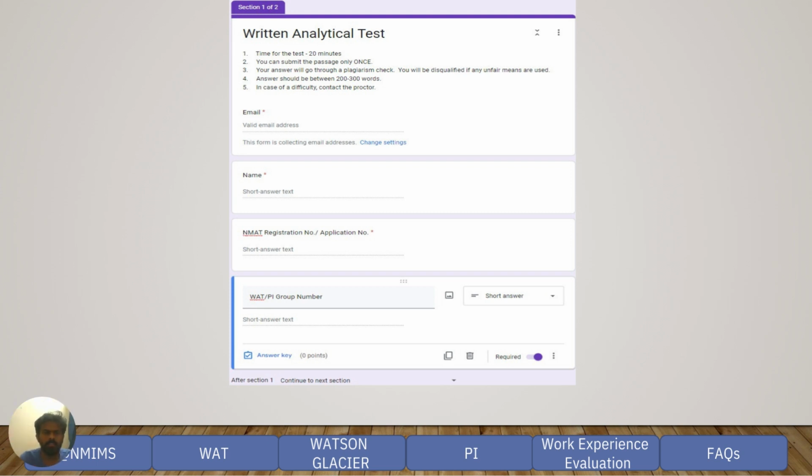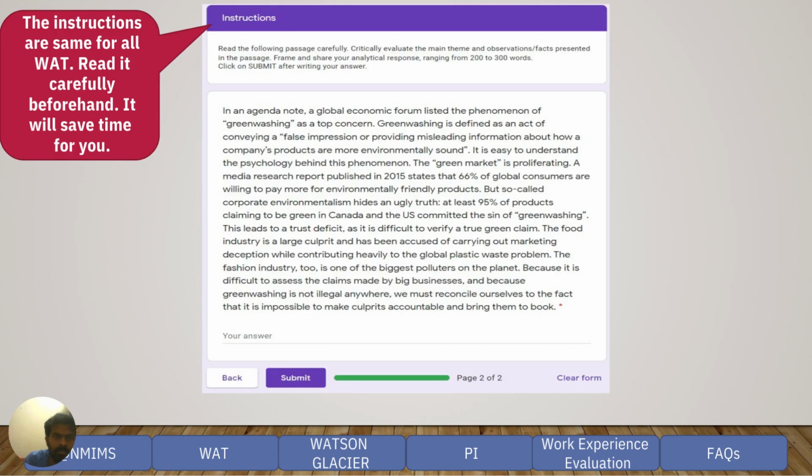As I was saying, the written analytical test is for 20 minutes. You can submit the passage only once. Your answer will go through a plagiarism check. You will be disqualified if any unfair means are used. The answer should be written between 200 to 300 words. In case of difficulty, contact the proctor. Basically, this is the interface you're going to see. You have to enter the email address, your name, NMAT registration ID, and VAT or PI group number, which will be allotted to you on that day. This is what it is regarding the VAT written analytical test.